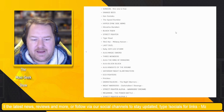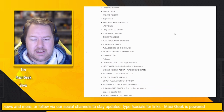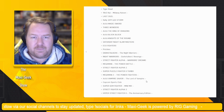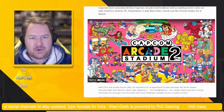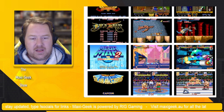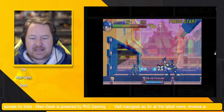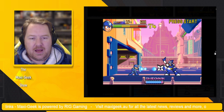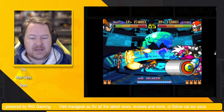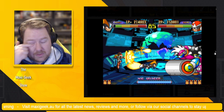The original Street Fighter is in there. Street Fighter Alpha Warriors' Dreams, and there was Street Fighter Alpha 2, Super Puzzle Fighter Turbo 2, and Street Fighter Alpha 3. That was what I was looking for. So basically, this one is including a lot of games that Switch already has, because we've got them in various other Capcom collections. But the one that most people don't realize is coming is Mega Man: The Power Fighters 2. It's another Mega Man game that most people don't even know exists. So the fact that it is being included in this one is very, very exciting. It's probably more akin to Street Fighter than Mega Man, but it is what it is.